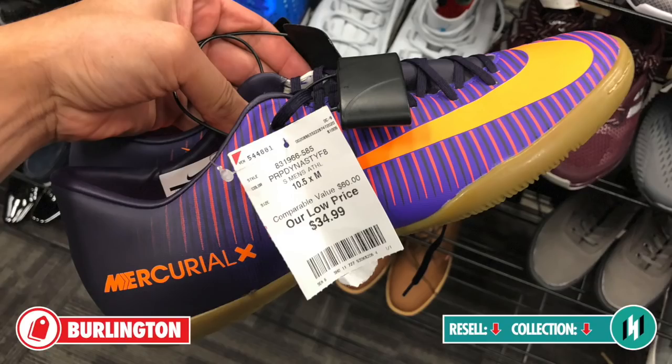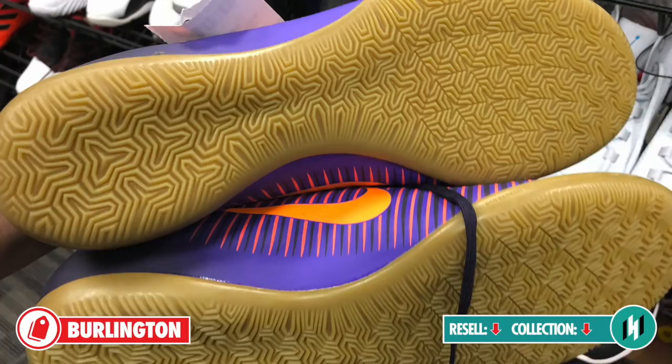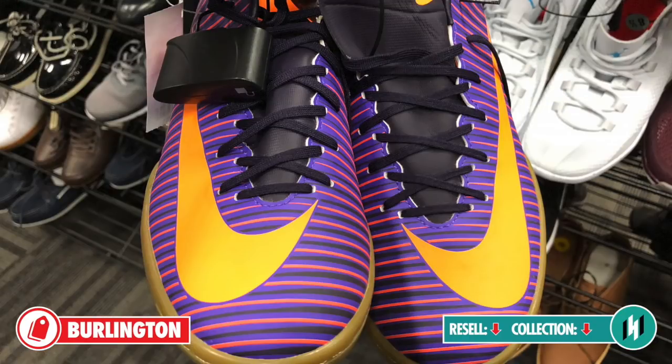This one, starting off with Nike Mercurial Victory Indoor, and Burlington right now seems flooded with random indoor soccer models. $34.99, comparable value $60. This one is a size 10.5, so a little bit bigger. Only one sold, $52.99, so not really that great. Not really digging this whole $34.99 price thing for the indoors when we can pick up other good soccer cleats still at Burlington for $19.99 or $24.99. So for this one, yes, it is a pass.